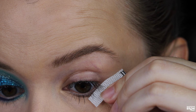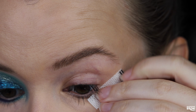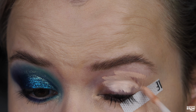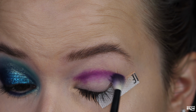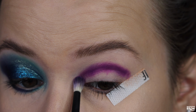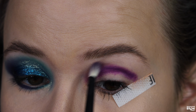For the second look, I'm putting on the e.l.f. sticker to guide me. I'm priming with the Natasha Denona eyeshadow primer on this side. And I'm gonna go in with Flapper right into the crease. Just trying to get as much pigmentation on there. And then I'm using Silk Stockings to help blend out the edge.